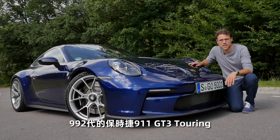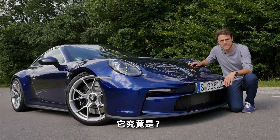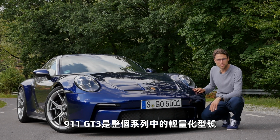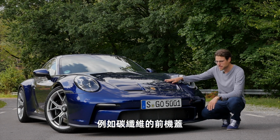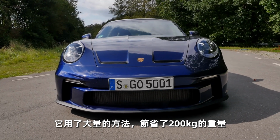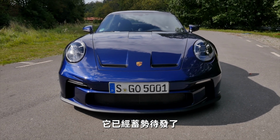What was that? The Porsche 911 GT3 Touring in this 992 generation. What exactly is it? The 911 GT3 is the lightweight version of the model lineup. For example, CFRP hood, also lightweight windows and so on. So many different measures and 200 kilograms or 400 pounds of weight savings, ready to race then.